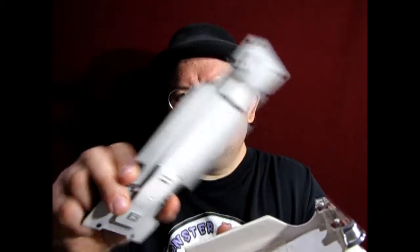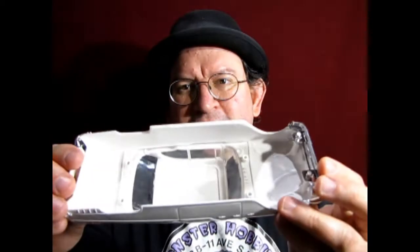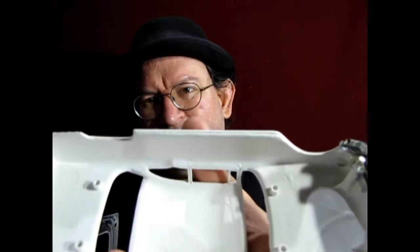Now, this is loose, painted it flat black. It would have been white originally underneath. And you'll notice there's no interior in this. That's how it came. There is glass for the windows, which of course just pop up. You can see it's very basic. Put on there with the holes and the pins underneath.